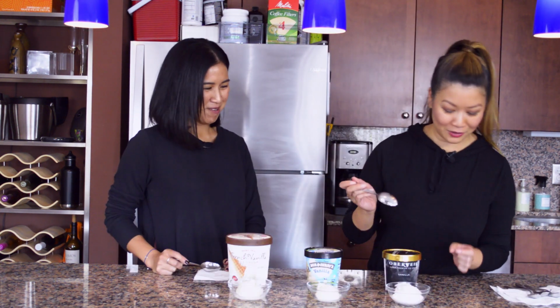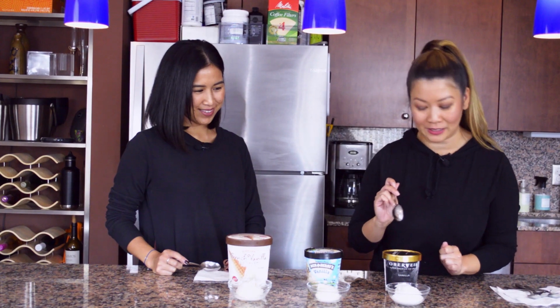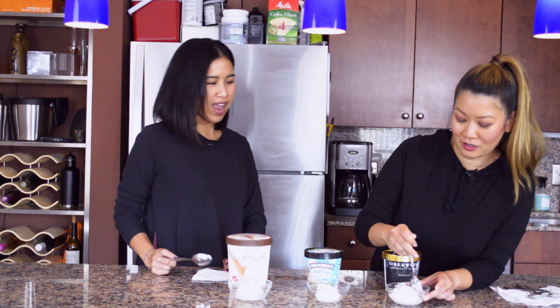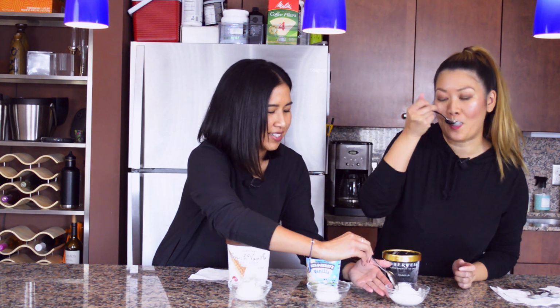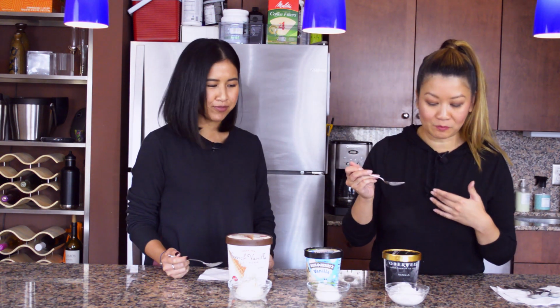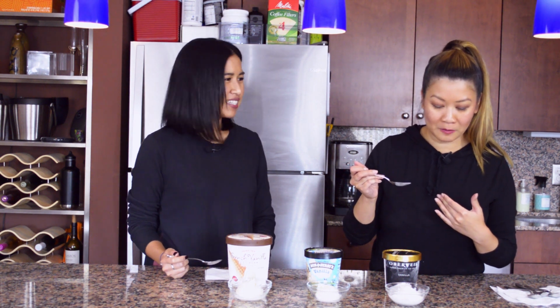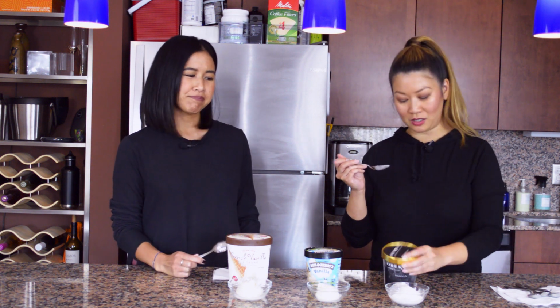Up next are our next three. We are starting off with the Oberweis. This is just regular vanilla, so there's not vanilla bean or anything. It's just regular vanilla. Nothing fancy. Your traditional vanilla, right? Very creamy. Very rich and creamy vanilla. I taste a lot of milk. There's milk, like it's definitely milky though.